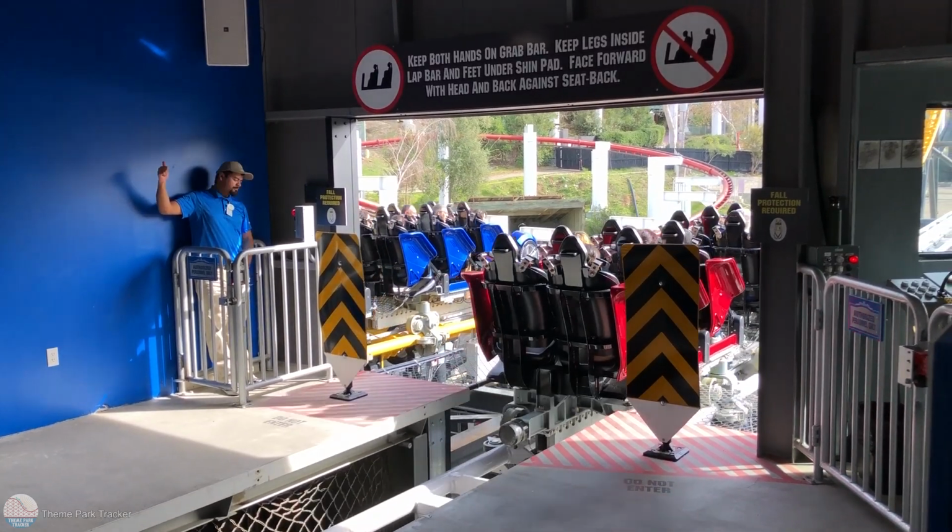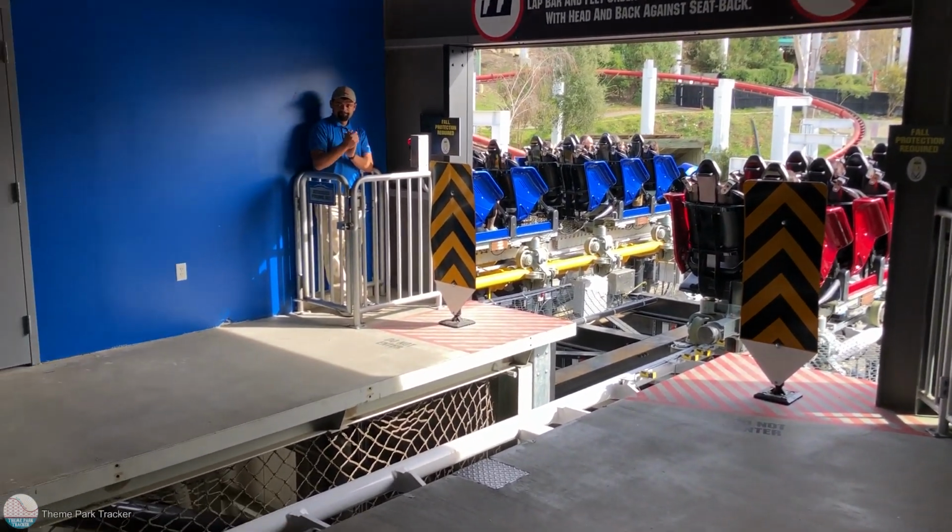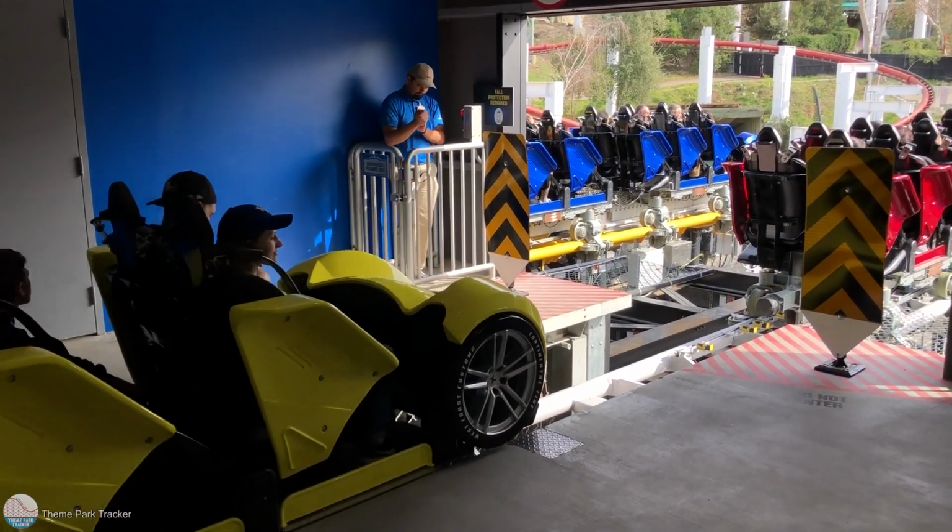It's hard to explain what they did, but they saw the ability to increase the rider per hour numbers and took it. Now, moving on to the layout.